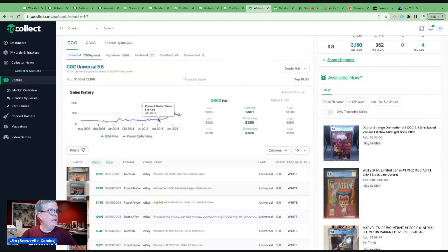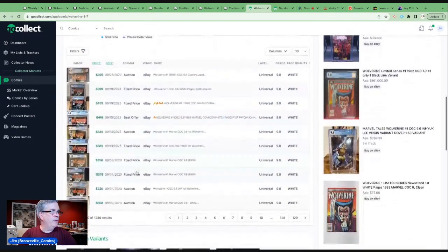If we take a look at the 9.8 over time, obviously poking along here at just $150, $200. Comic Boom brings it up to $750 in May of 2021, and then it's been correcting ever since. It was down at about $350, a little bit of a boost lately, but if we look at the recent sales, these are all sales within this month.